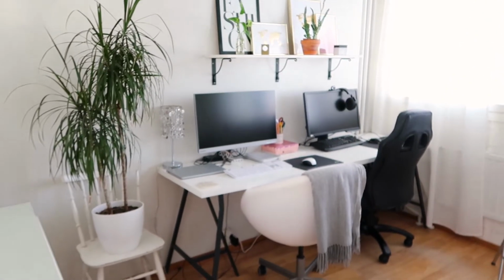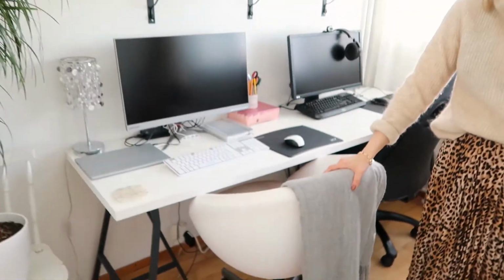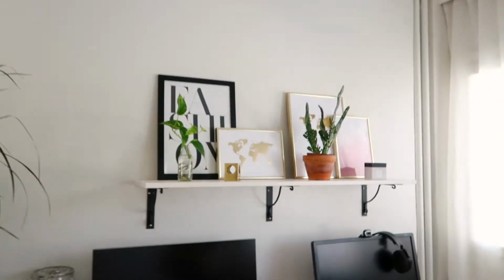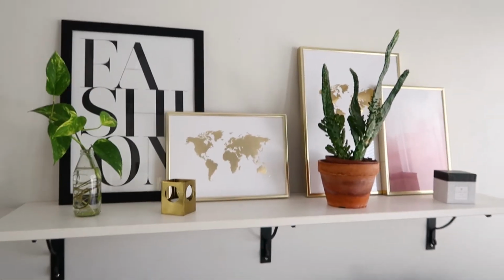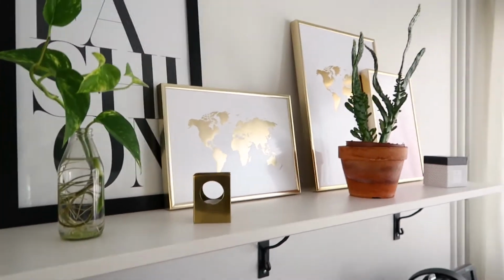Now, our office, this is where the magic happens, so to say. Here I spend a lot of hours during the day. As an entrepreneur, this is my main workspace. More posters from Desenio, actually, but from a previous collaboration. So as you can see, I really do love their products. It's not only that I do a collaboration and then throw them away. I really do like them.